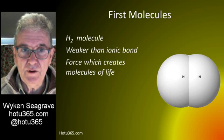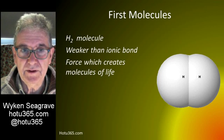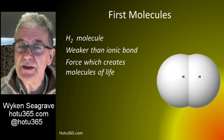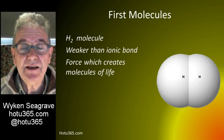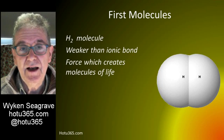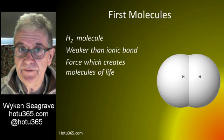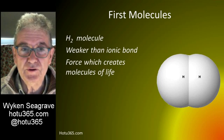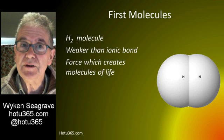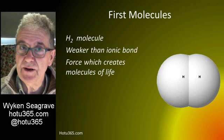The bond which holds them, the covalent bond, is weaker than an ionic bond, and so the bonds can be easily broken and the atoms can rearrange themselves into new groups. That is exactly what you want in order to form life. And so covalent bonds are the force which hold the atoms of life and build molecules. We'll watch that happen in the rest of this story.